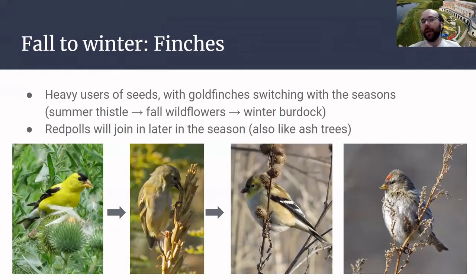And these seeds remain relevant as we transition to winter, both for sparrows that we'll get at in a bit, but also for these finches. Goldfinches are particularly cool for showing how utilization of seed resources change throughout the year. In the summer, you get these ones, including the bright adult males, feeding on thistles during the peak of their breeding season in late summer. In the fall, they start transitioning to those wildflowers, and as those are eaten up, they'll even move on to burdock, this kind of unpleasant burr that'll get stuck to any cottony piece of clothing that you have on it, be a pain to get out. Good reason to wear a rain jacket or similar when birding the park that time of year.